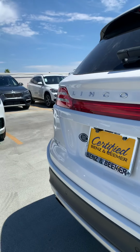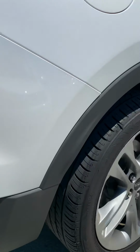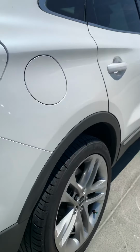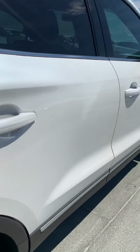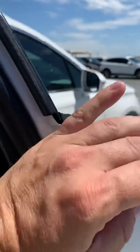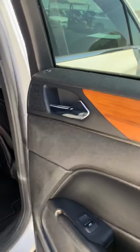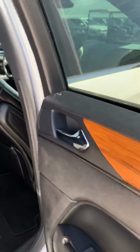Obviously, you know, it's all-wheel drive, power lift gate. Yeah, these are four brand new tires. I think we must have put those on there. Gorgeous wood trim. Great wood too.